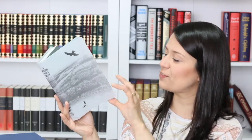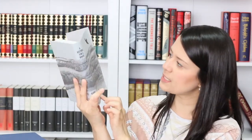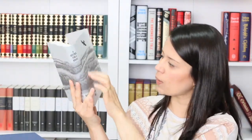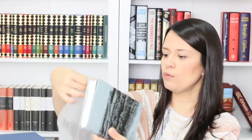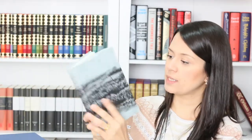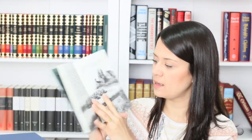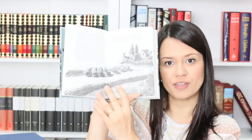I don't know the name of this paper. I know it in Portuguese, but I don't know the name of this paper in English. But it's a really translucent, transparent paper, and it has this printing of a kestrel and someone walking. Really, really pretty. And when we remove this beautiful paper, we have the cover, which is really nice too. It has amazing illustrations. The illustrations are really pretty.